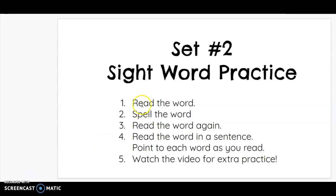The first thing that we're going to do is read each word, then we'll spell the word, then we'll read each word again, just like we do in the classroom. After that, we will read the word in a sentence, and then you will have a chance to read it on your own. Be sure to point to each word as you read. Again, if you don't want to watch the slides with my voice, go to the slides with no sound, and you can watch the extra songs and videos on the side for practice. There's also some books there that you can practice reading along with if you'd like.